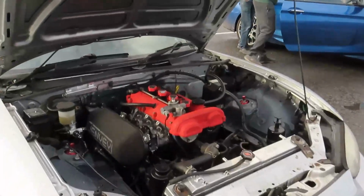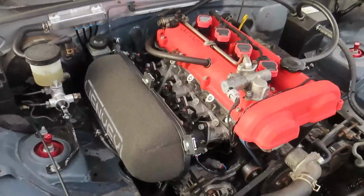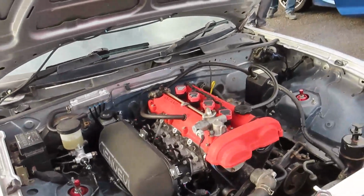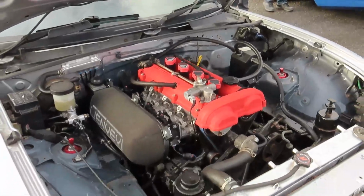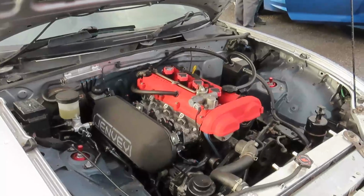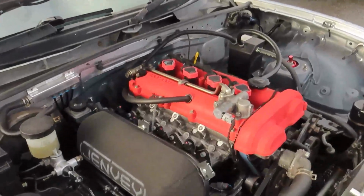Here's the very tuned up engine on the somewhat sideways Mark II MX5 we saw earlier, running throttle bodies. What sort of power is this at? 190 horsepower. 190 horsepower? Wow! Revs to 8,500 RPM. 8,500. Yeah, which is great for a little BP engine out of one of these. So that's some pretty serious stats, isn't it?